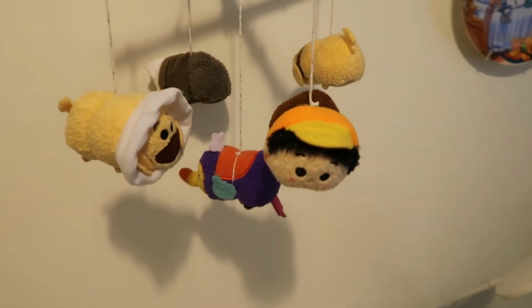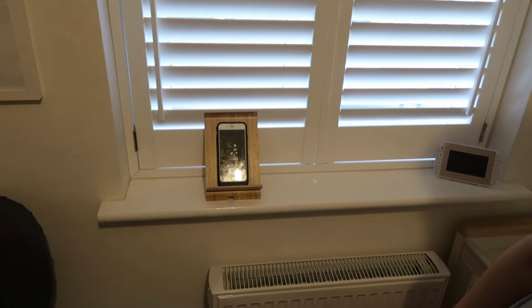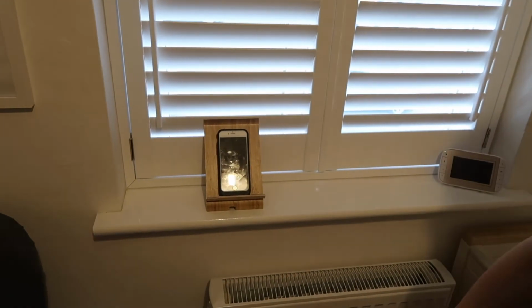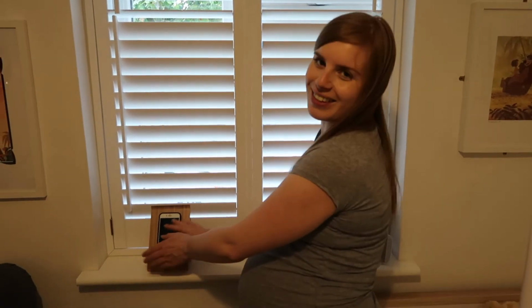And then we have this wooden iPad and phone holder, again from IKEA. Everything's from IKEA. It's just going to be so I can sit in this chair with the child and watch something here and not have to worry about it falling off.